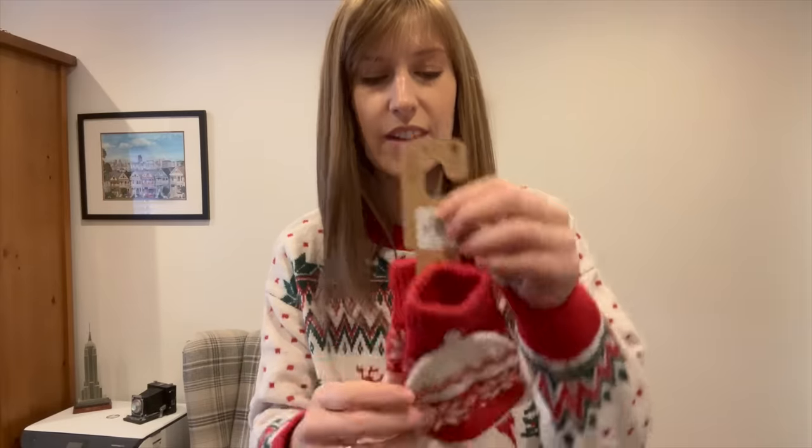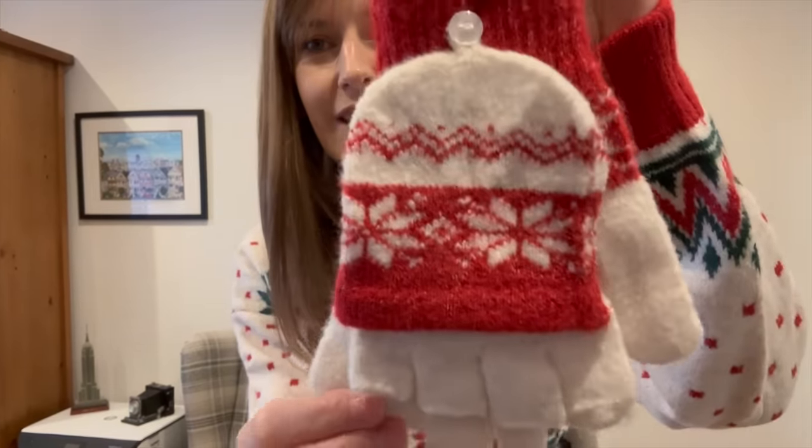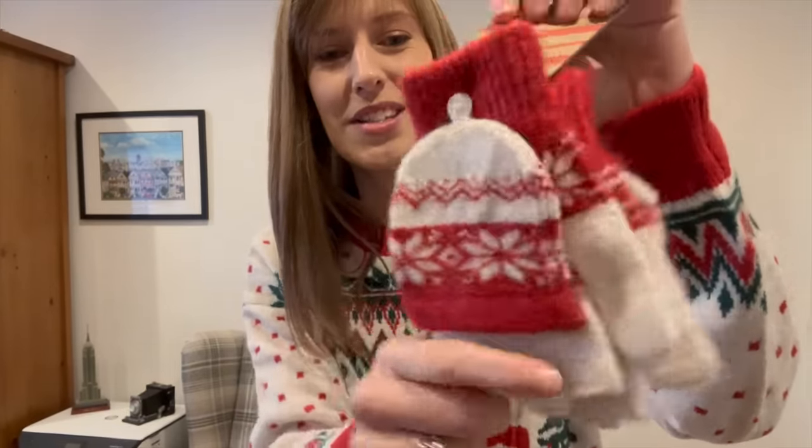Also forgot to say I got these gloves as well for £3.50. I like it when you can turn them into mittens, fingerless. It's just so much easier if you want to type or make a phone call or something like that.